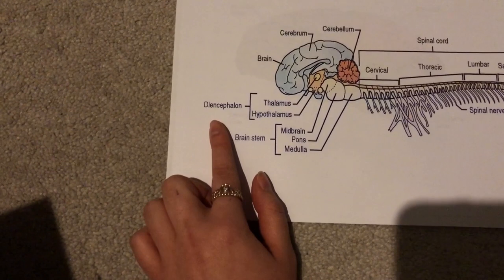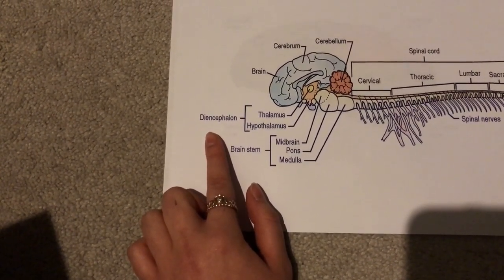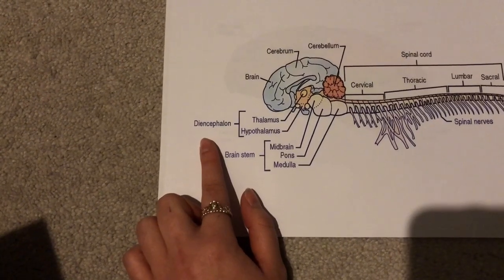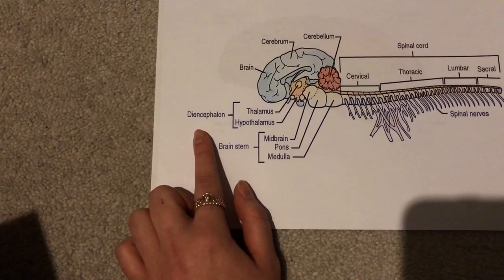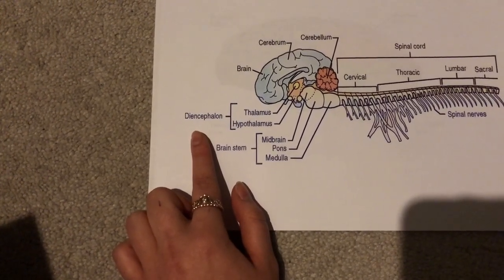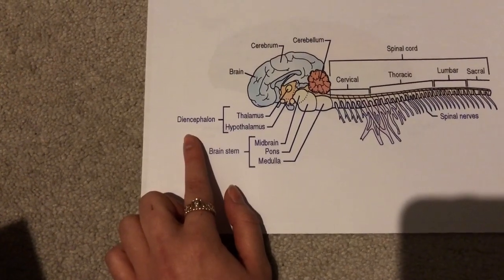The diencephalon is the passageway between the brainstem and the cerebrum, and it contains the thalamus, hypothalamus, and pituitary gland. The thalamus is a sensory input to the cerebellum. It sends information to the parts of the brain that handle each type of information.